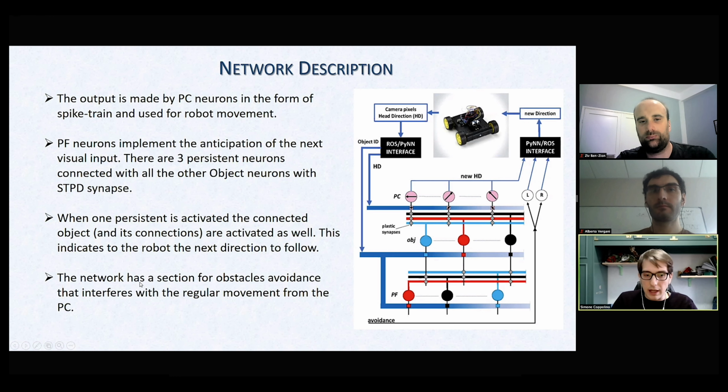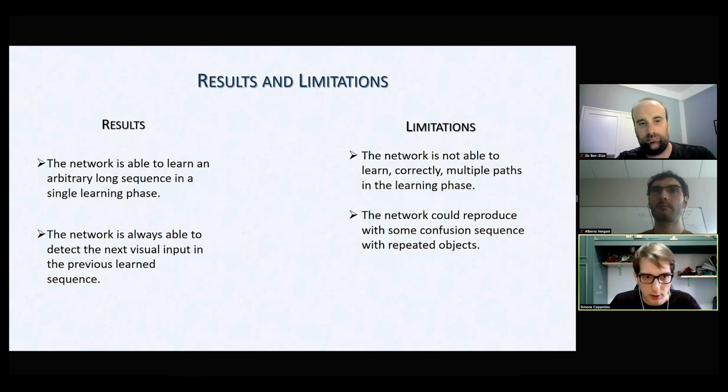The network has a section for obstacle avoidance, this part here, that interferes with the regular movement from the place cells. This is a simple description of the network.